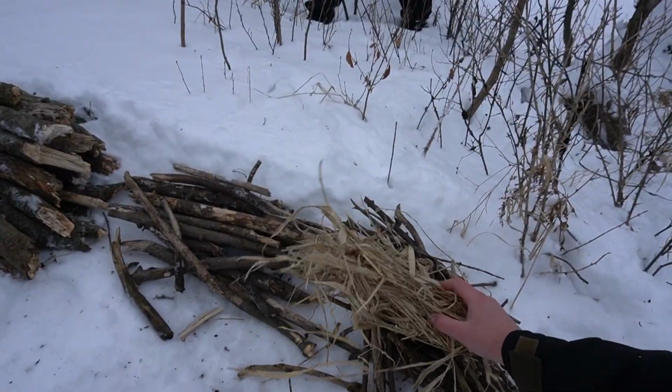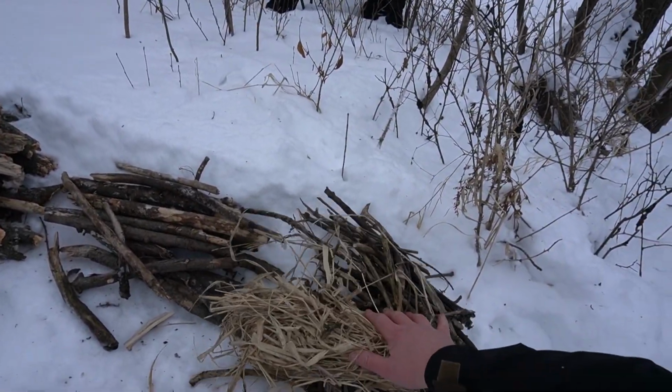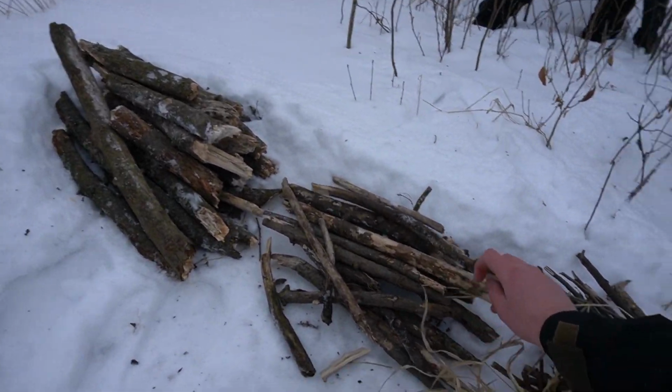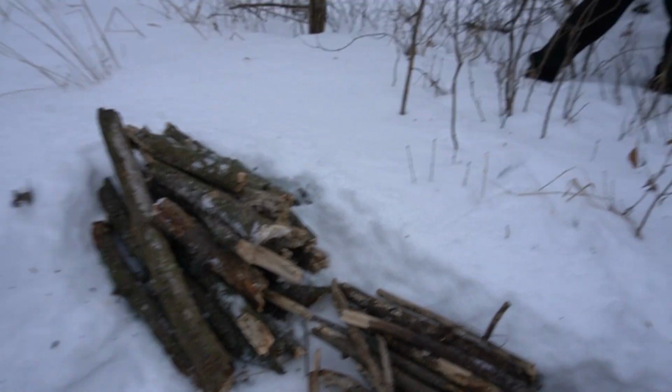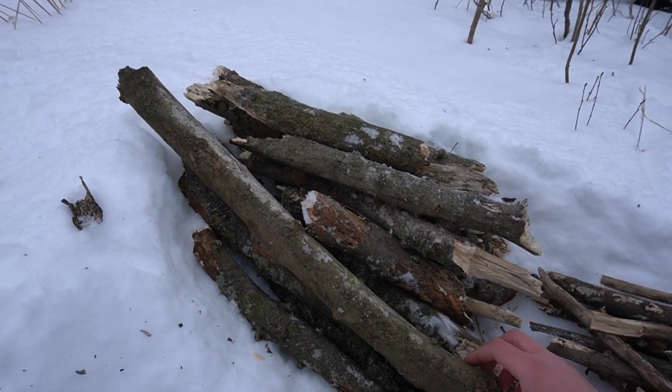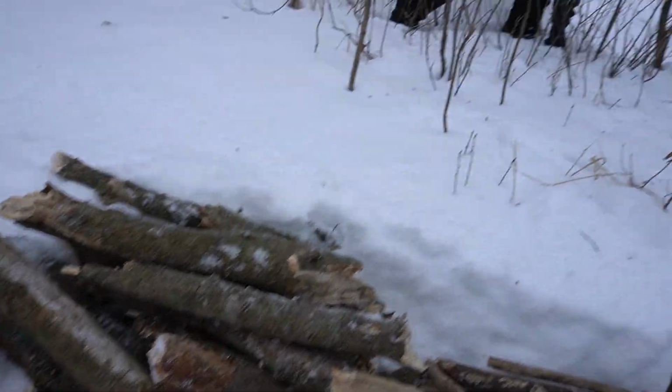So what we have here is just some dried grasses, some smaller twigs for kindling, and a little bit larger diameter stick. And then what we have here is some nice thick dry wood. We're gonna start the fire up.